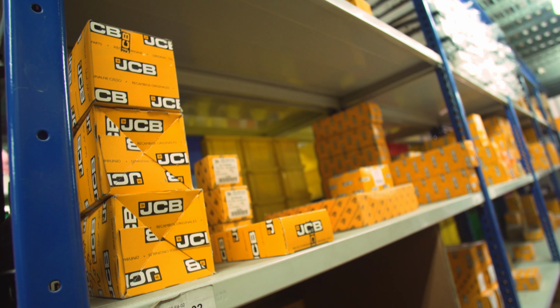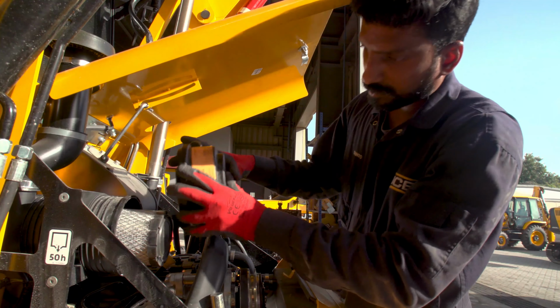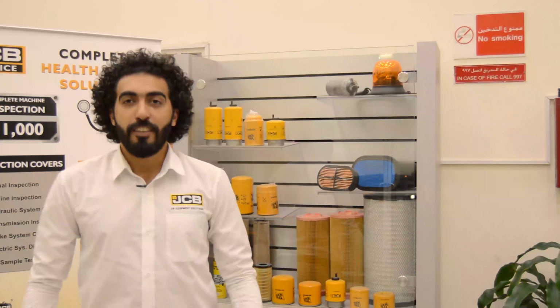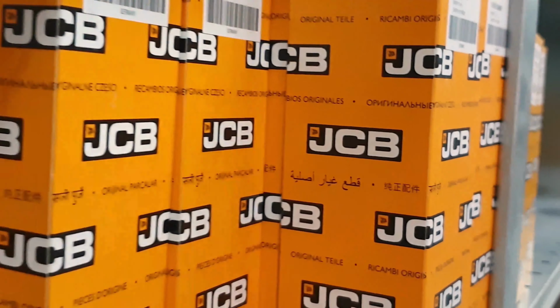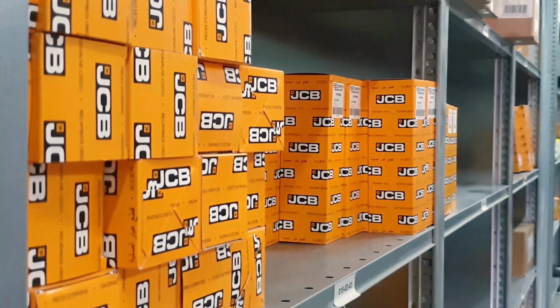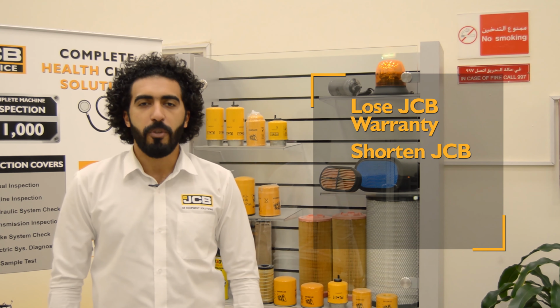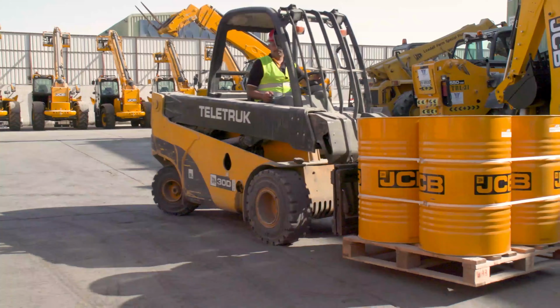Every part sold at GP Equipment Solutions is certified as JCB Genuine, which fits your JCB machine perfectly. Since there is no difference in the packaging, you can never be sure if the parts that you bought from the trader are genuine or fake. No doubt, you may save money on buying fake parts, but you will lose JCB warranty and will shorten machine life. All of this will eventually cost you a lot more.